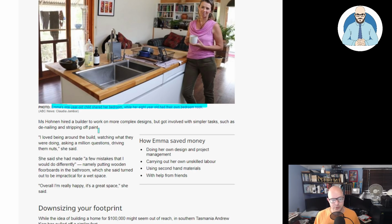She hired a builder to work on more complex designs, but got involved with simpler tasks such as denailing and stripping off paint. So there you go, she had to strip the paint. That's not fun. I've just done that to a few walls at my house. I loved being around the building, watching what they were doing, asking a million questions, driving them nuts, she said. She says she made a few mistakes that she would do differently, namely putting wooden floorboards in the bathroom, which turned out to be impractical for a wet space.